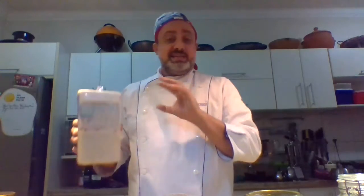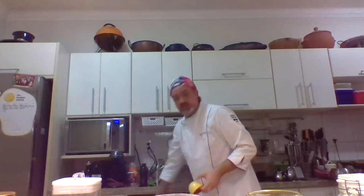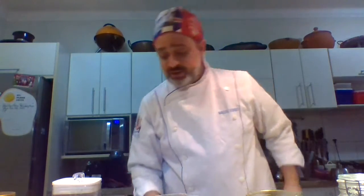So I'm showing you today how to prepare the yeast. Start doing that, and in some days you are going to have another cooking class where I'm going to show you how to use this yeast to make a dough. So let's see, how do I do that? I forgot this. You're going to get a tablespoon, the big one, the soup spoon. And you're going to get some water.